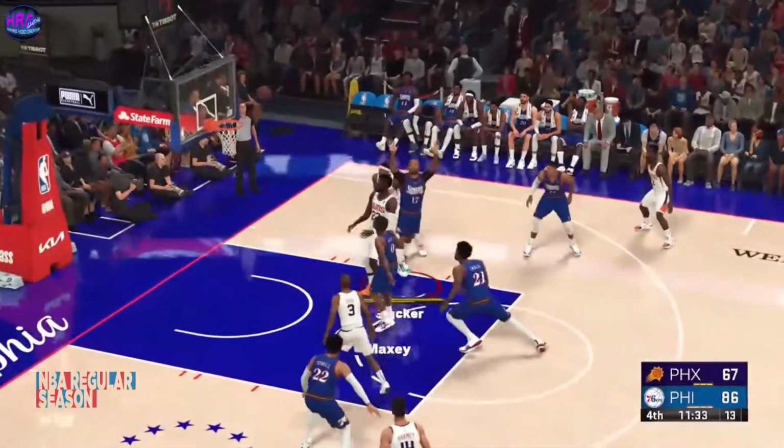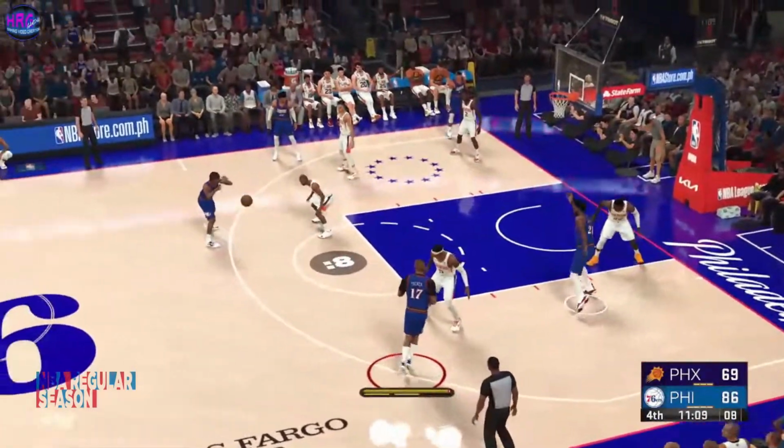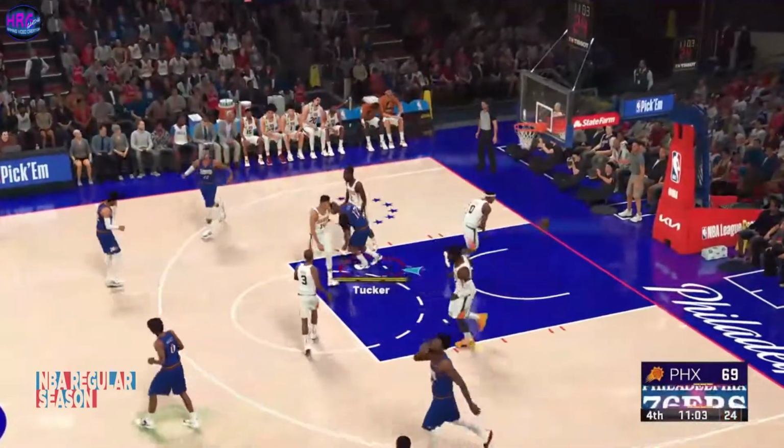Ayton against Embiid, and that one's good. Ayton. Embiid kicks it to Tucker. Pass to Maxey. Six to shoot. Again, Philadelphia making the passes to Okogie.